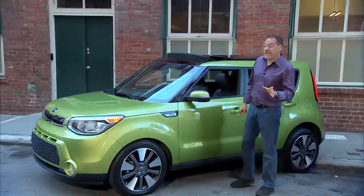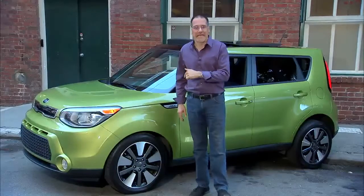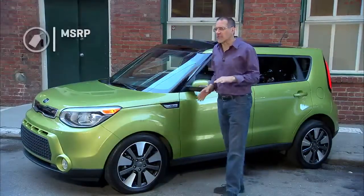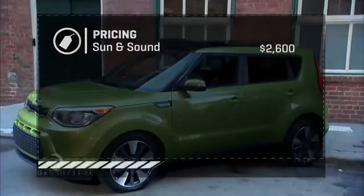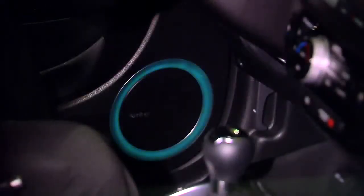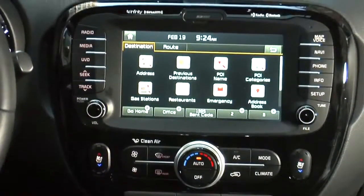Now, you probably heard you can get a Soul for under 16 grand. That's true, but not this one. Once you get into this exclamation mark trim level, we're just over 21,000 base delivered. Now to make it CNET style, you want the Sun and Sound package for $2,600 to get the panoramic roof, Infinity Sound, speaker lights, unfortunately, 8-inch with nav, HD radio. It's a screaming deal.